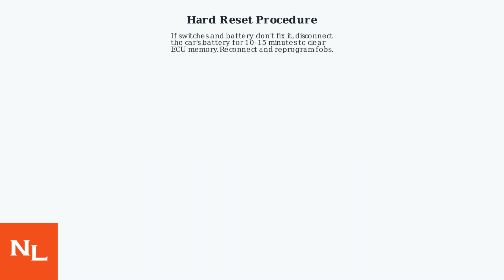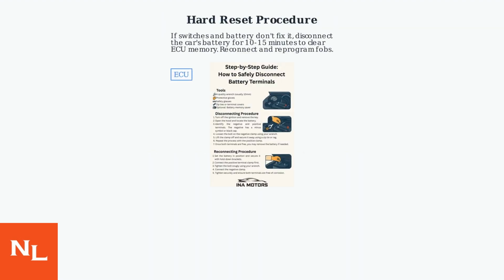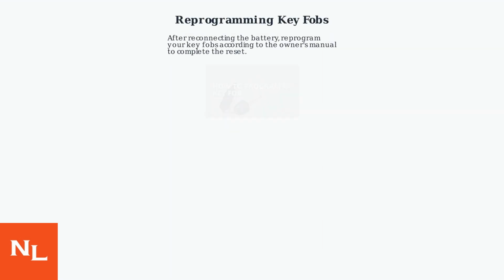If new switches and a fresh fob battery don't solve the problem, try a hard reset. Disconnect the car's battery for 10 to 15 minutes to clear the ECU's memory. Then, reconnect the battery and reprogram your key fobs following the owner's manual instructions.